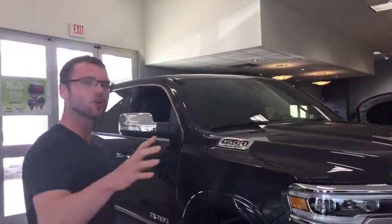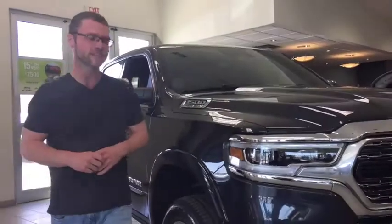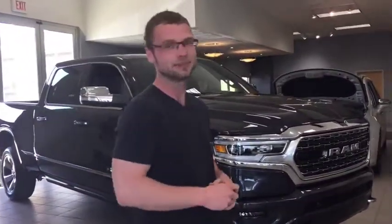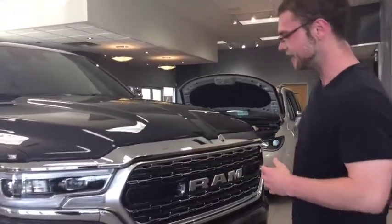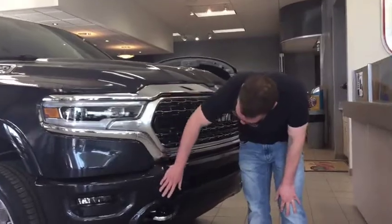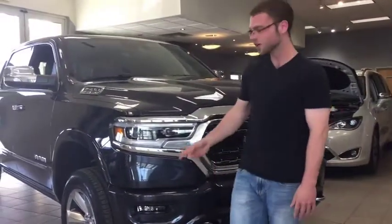Today we are in the showroom because we have our first 2019 Ram 1500 Limited. Oh, it's pretty damn nice. Already along the front, it is a lot more sleek than the 18s and the 17s. The bumper will be a lot more flat. It's not as plasticky anymore. It is a little more solid, so good on your Ram.